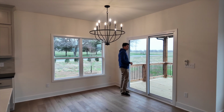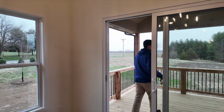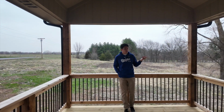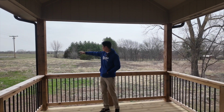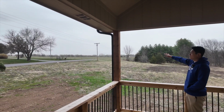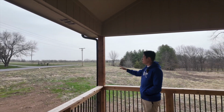And then as we step outside, you can see that the vibe for Kearney is very much country living, right? You've got plenty of space on your land here, but if you look just over there, this is all farmland. This is all privately owned. It's gonna be pretty quiet, even though you can see this is a busier street.